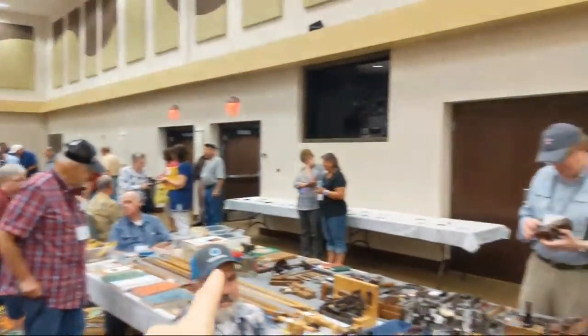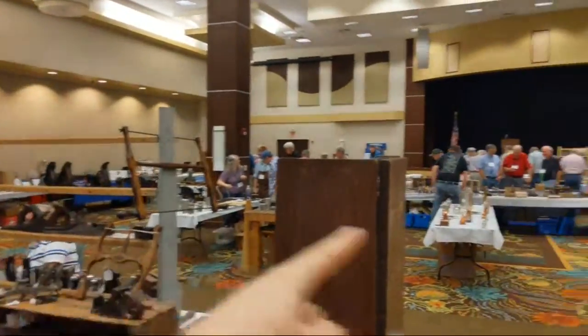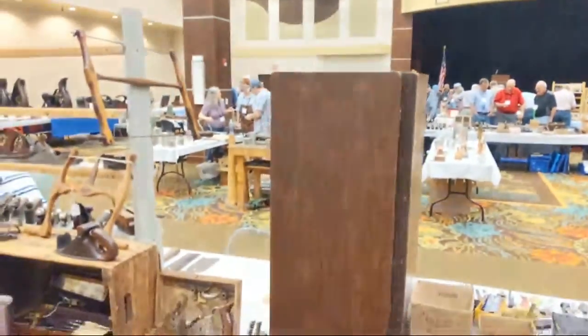And so this is all we've done, is this one table run all the way down along here. And now we're coming back along this table run, and then we'll keep on going that way. So there's quite a bit.